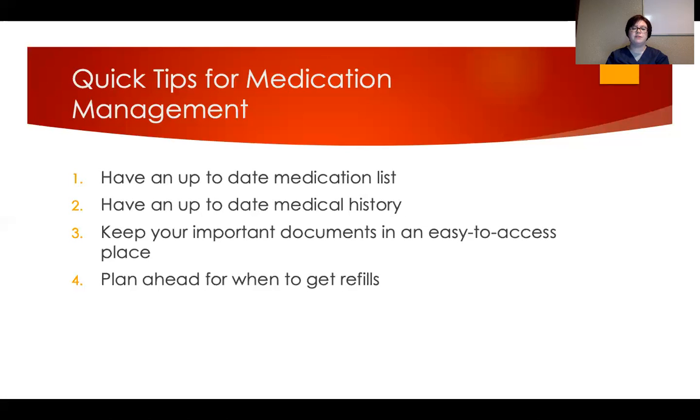And then my last tip for you is to plan ahead for when to get refills. Especially now with everything going on, it's a good idea to probably keep at least 2 to 3 weeks supply of your medications. So just try and look and plan ahead for making sure your medications are not going to expire. Look to see how many refills you have left, so you know if you need to schedule an appointment with your provider to set up to get that refill redone.